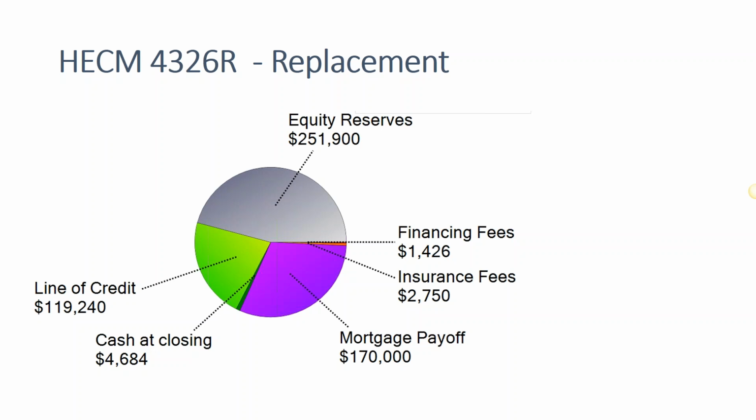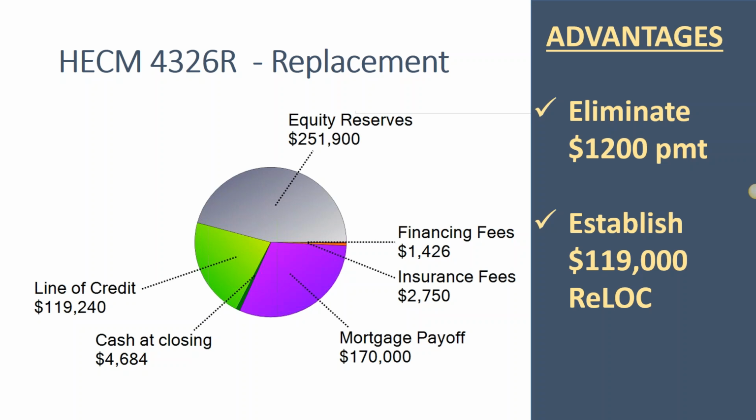When we do that, we pay off their mortgage. You see the purple? We paid it off. We gave them some money at closing, and then we left them with a $119,000 line of credit. Now get your head around this. So the advantage was we created $1,200 that could stay in their pocket. And we established a $119,000 RELOC, reverse mortgage line of credit, growing at 6%.